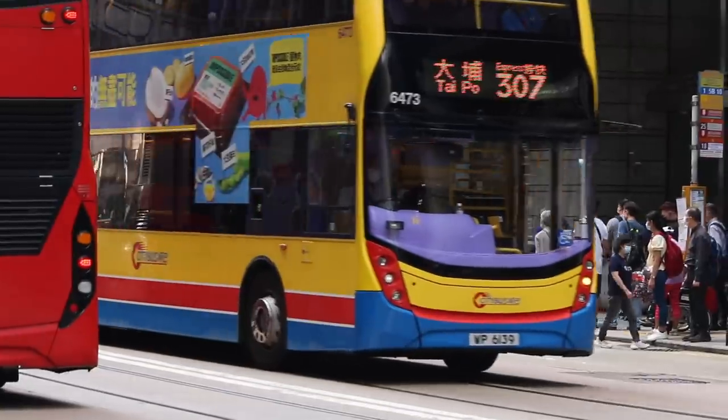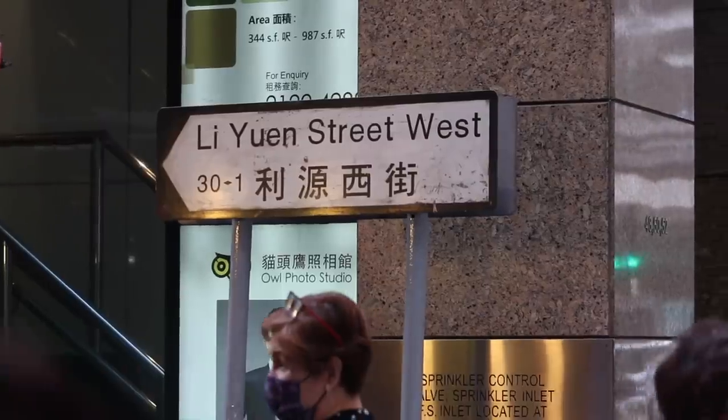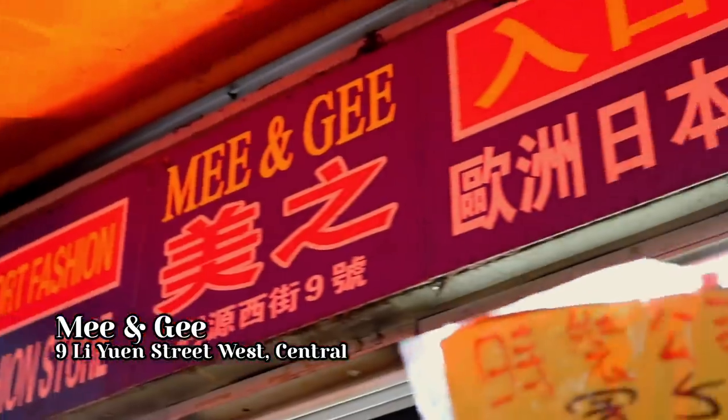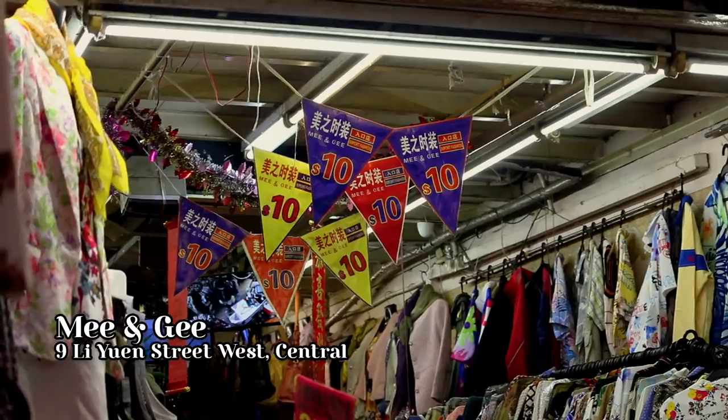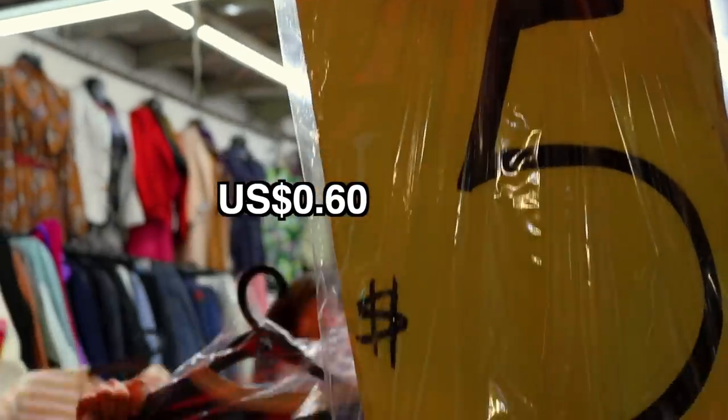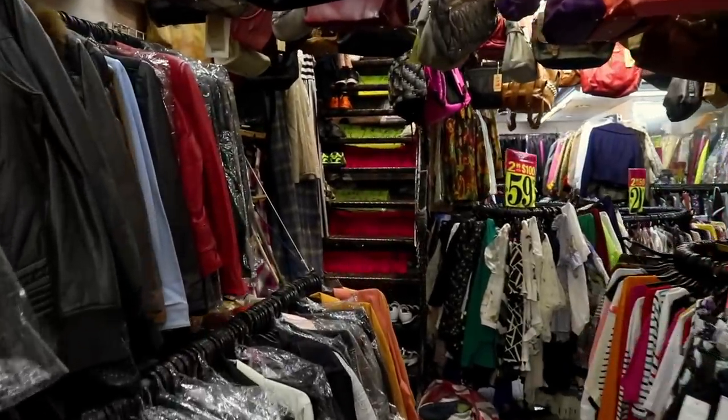With a happy stomach and excited eyes, I made my way down to our first shop. Mee Gee has many locations across Hong Kong and is known as the city's holy grail of thrifting. There's items for as low as $5, and I especially love their selection of jackets.